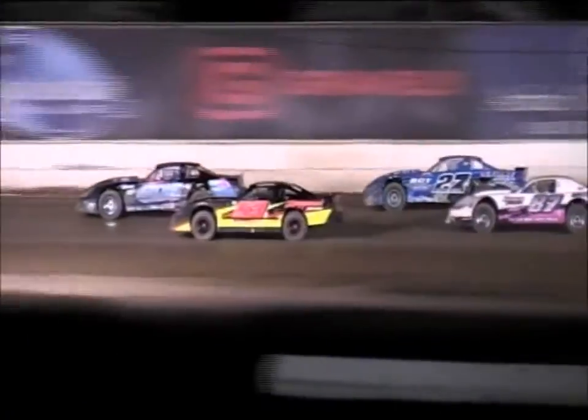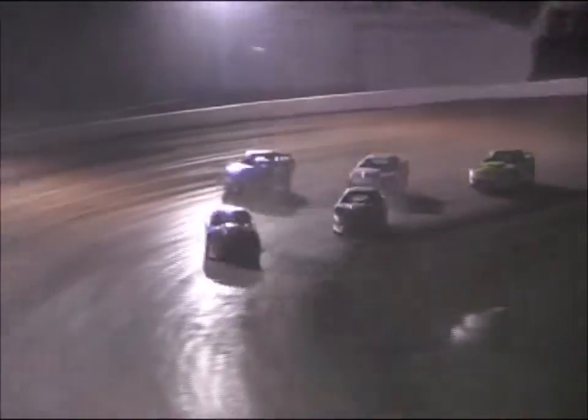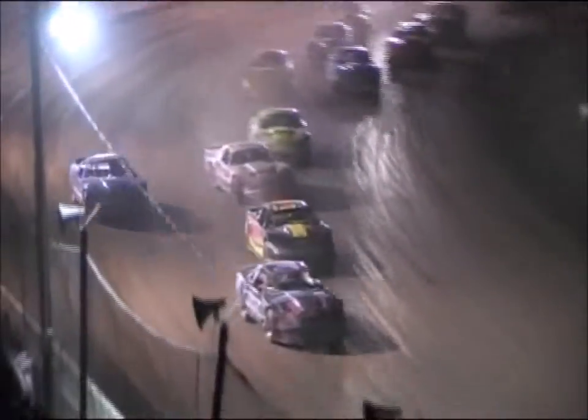Backstretch they run. Luke Horning high side. Broderson on the bottom, and Nick Stone says, come on, let's go, Cousin Luke. And those guys are driving identical race cars, by the way. Nick Stone built both of those cars. He built the car for Cousin Luke, and he's building the one he drove himself.